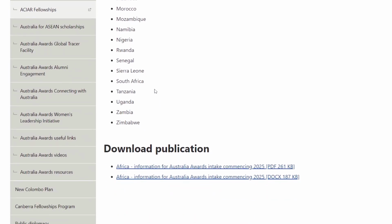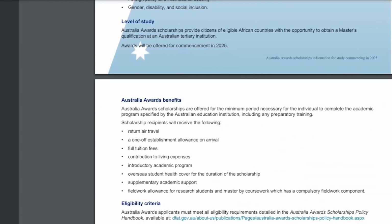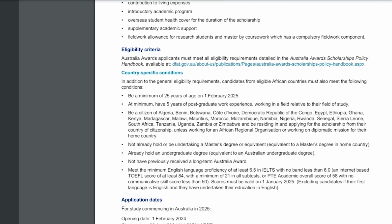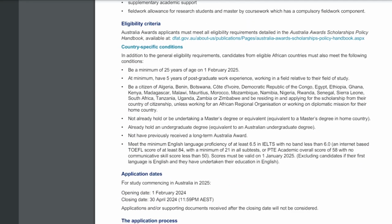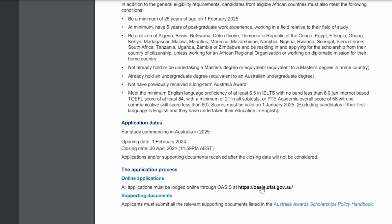And then for you to get more information about this, you need to download this document. That's where you see all the information that you need. These are the benefits. Let's go through some of the eligibility criteria. As you can see, you have to be a minimum of 25 years. These are the countries like I showed you earlier. As you can see, the deadline is 30th April. So make sure you hop on this and you apply. Go to this website, log in and apply. Good luck in your application.